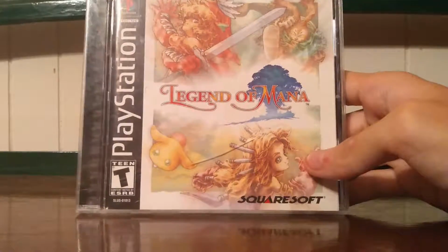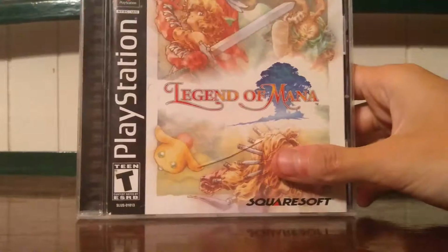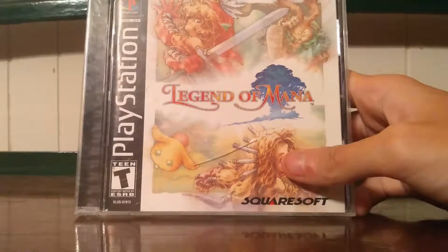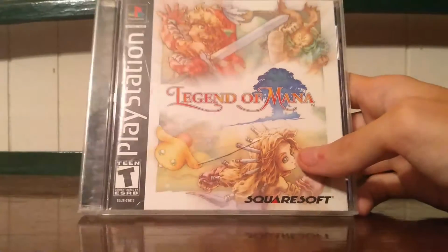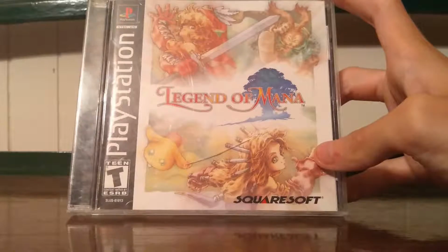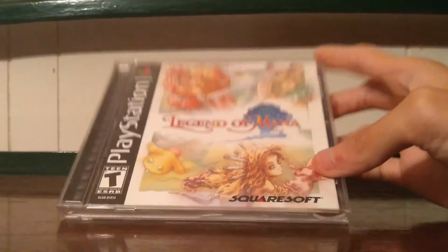But this one is in especially clean shape, minus this one crack on the jewel case, which I can easily replace. But as it sits, I just haven't really been able to play the game all that much. Although I do want to give it a shot now that I actually have a strategy guide and something that I could actually play it on, even if it does have some problems.